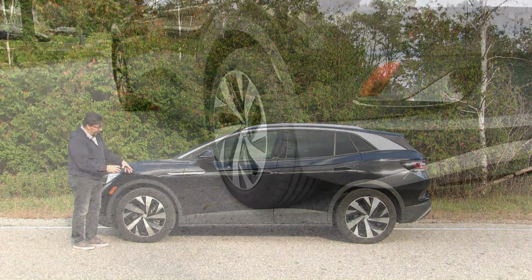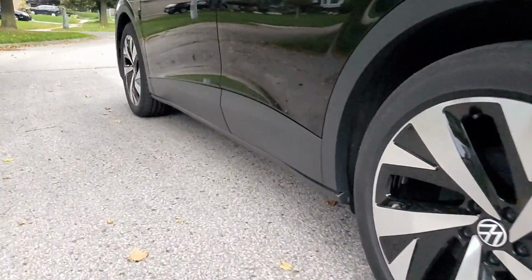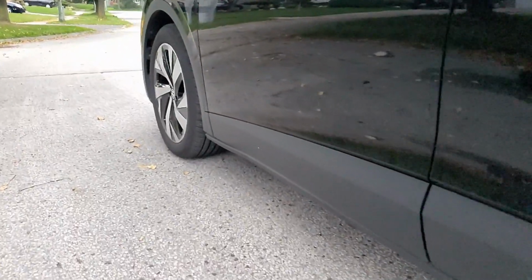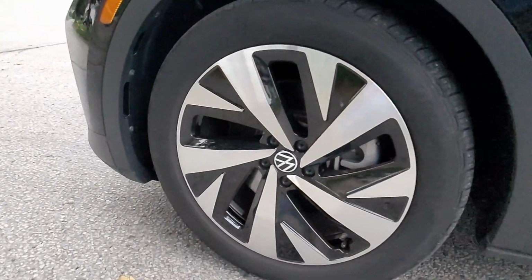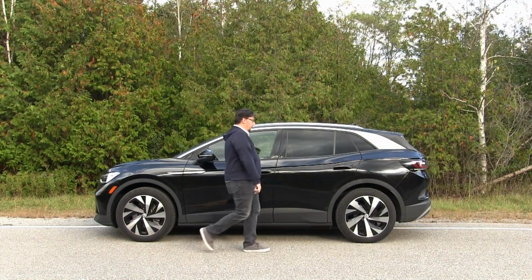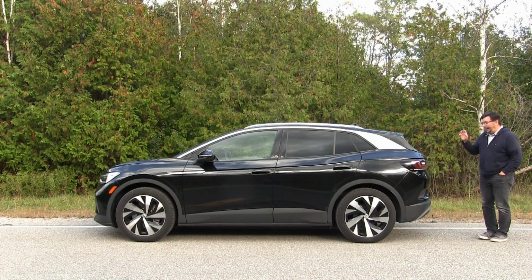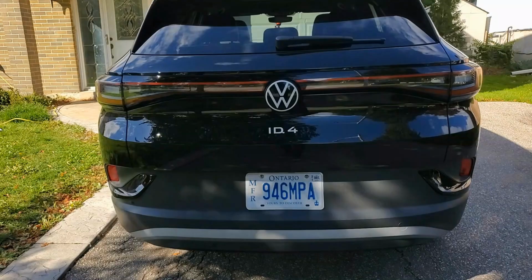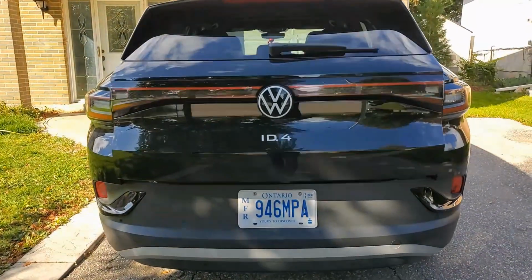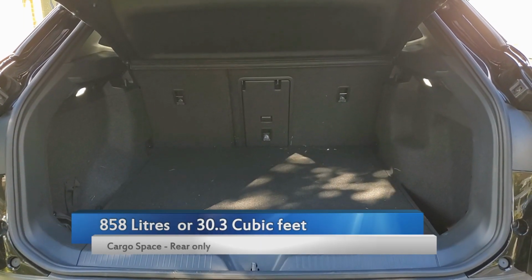Overall, in terms of your tires, they're 19-inch standard. On the statement package like I have here, you've got 20s, and they're pretty substantial considering the size of the vehicle overall. On the back end, you also have a character line on the back side here. It's a crossover, so it has a decent amount of cargo space too. So if I open up the rear hatch here, and actually I can on the statement package just use a foot swipe, but I'm just using the fob here.